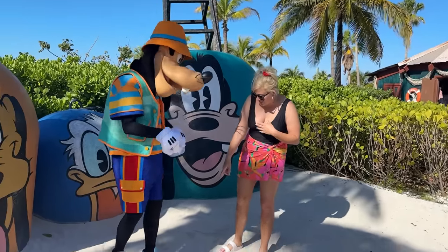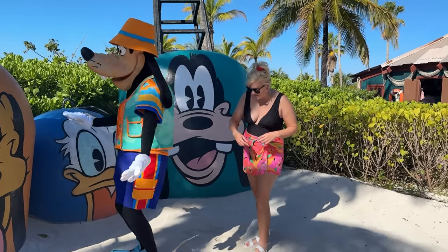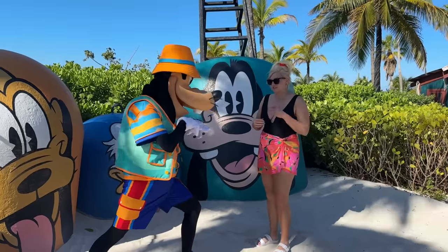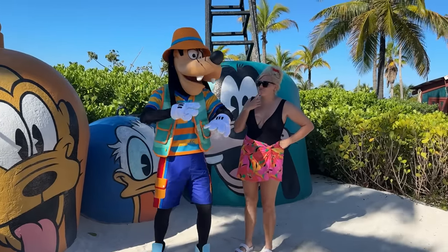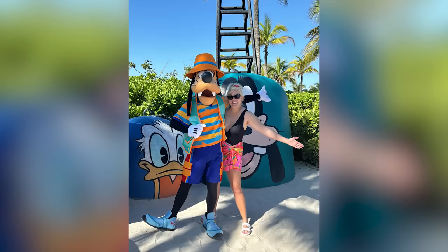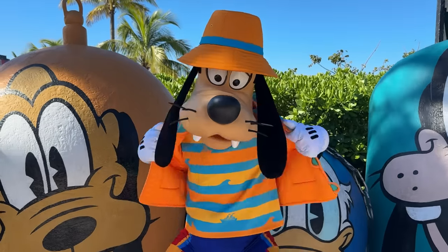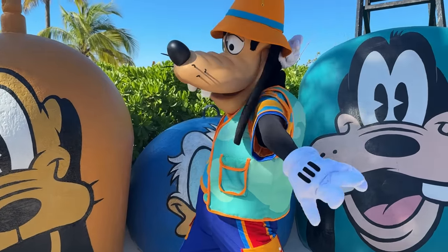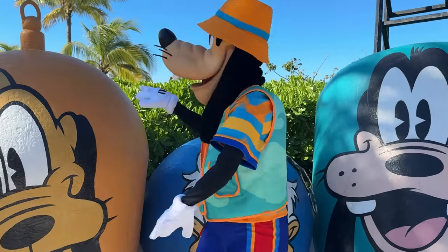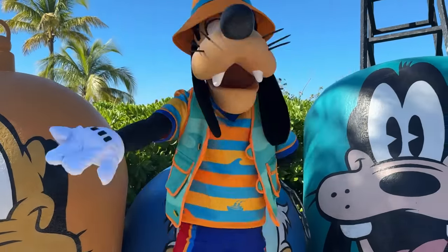Can I see your shoes, Goofy? They have little creatures on them. Oh my gosh, you got an octopus and a seahorse. Those are lovely. I like those. How should we pose for our picture, Goofy? Okay. Oh yeah. Fashion icon. Thanks, Goofy! Their outfits are so cute!